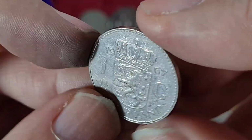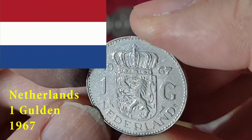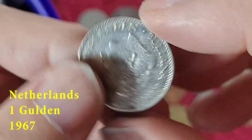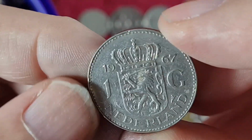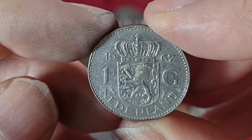Get off. Netherlands, one golden, 1967. We get these every so often as well. And by every so often, I'm saying virtually every hunt. Yeah, Queen Juliana. 1967, one golden. Very, very common coin.